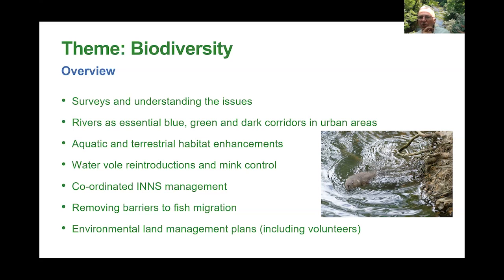So we're interested in both the aquatic habitat and also the associated terrestrial habitats, the woodland habitat, the heathland habitat, the acid grassland habitats are all linked together. One of the main things we've done over the last 5 years is mink control and developing habitat for a water vole reintroduction. So we're very pleased to release 173 water voles into the catchment this summer. And we're tracking those using volunteers, fortnightly surveys to see how they are moving through the catchment.